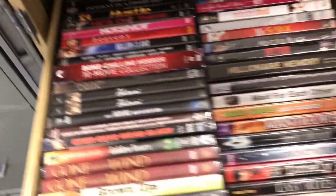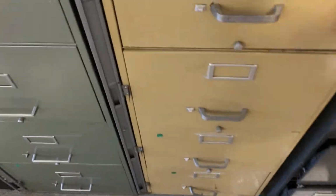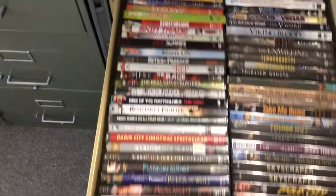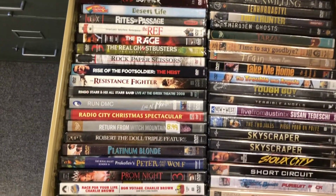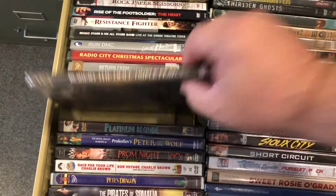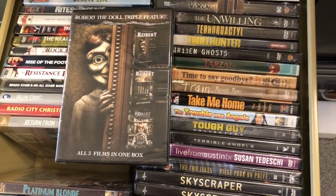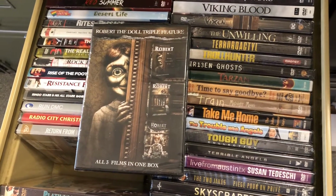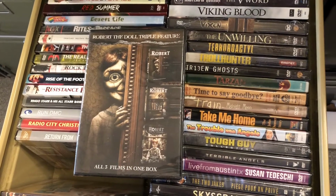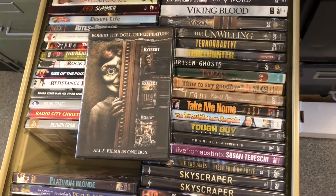We sold a DVD of Robert. It was a triple pack. It had all 3 Robert movies on it. Hopefully it's in here. There it is. I didn't sell it for very much. I think I only got $8 for it. I bought a bunch of these at the Dollar Tree, but I sell them for $7.99 at my store without any eBay fees or shipping, so I make more money locally. But I decided to sell one because I had like 5 or 6 of them.